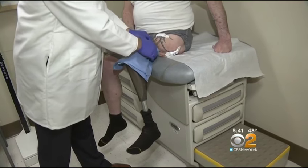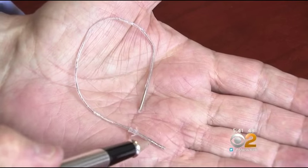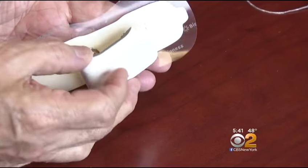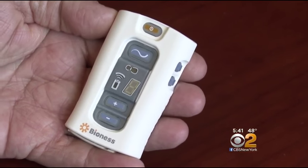Nothing gave Matthew much relief until he came to see Dr. David Spinner, Director of Pain Management at Mount Sinai, who decided to try a new pain blocker called a Bioness StimRouter. It's a tiny electrode, a small transmitter, and a controller that pulse small electric pulses into the nerves carrying the pain signals. Not just phantom limb, but all sorts of pain.